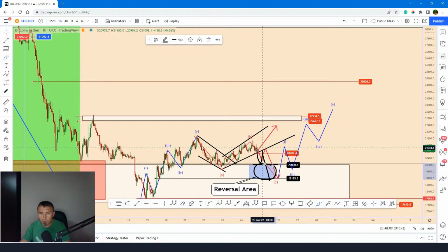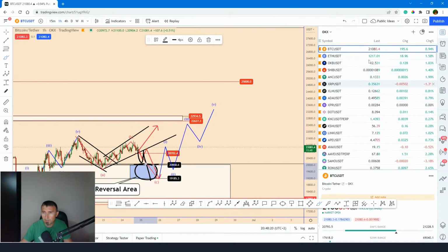But how this is developing, and considering also the development on Ethereum, it has higher chances to continue up to 22, up to 23, I guess, for Bitcoin. So this is something that I'm already looking at here.